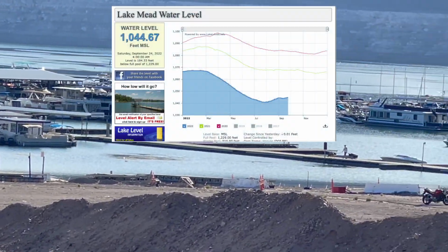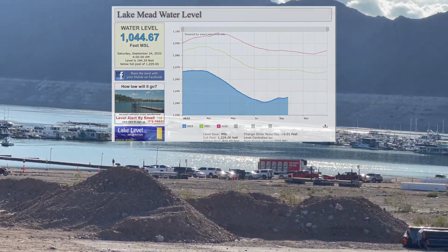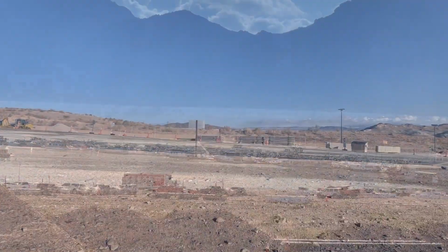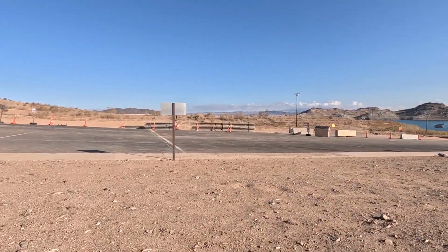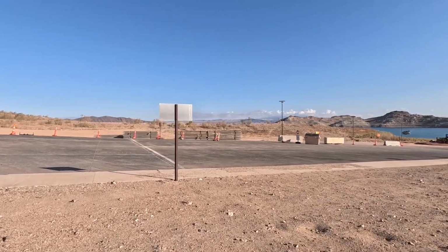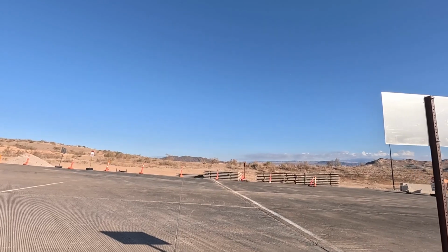If you go online, you can check the water levels of Lake Mead, Lake Powell, all of them. Well, just walk down, see the water. This is such a pretty area, even without the water.